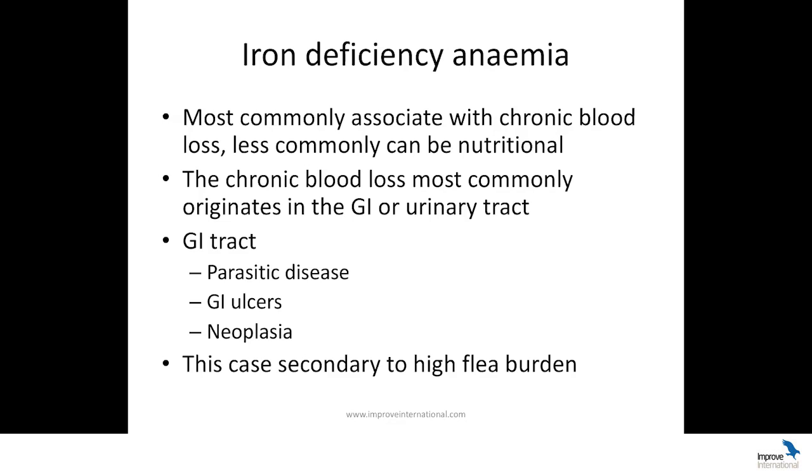It won't be frank hematuria. It will be more likely that the owner will not have picked it up. For the GI tract, for younger animals, they tend to be more on because of heavy parasitic burden. For older animals, it tends to be more likely that it's due to GI ulcers or GI neoplasia leading to low-grade bleeding. But again, this case was secondary to that high flea burden.